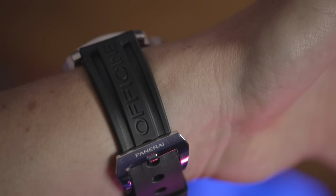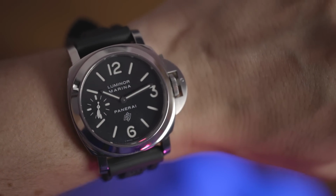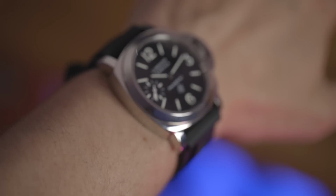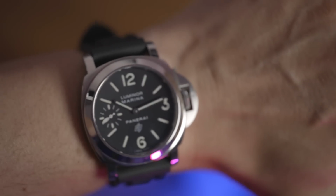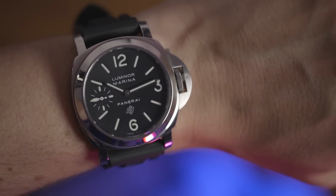Hello. On my 6.5-inch wrist, and you know what? I don't hate it. I really thought I was going to dislike this, saying it's too big, it's a monstrosity, it's a hideous beast. Why do Panerai still do this? And yes, it is a big watch, and it probably doesn't fit me. And I'm alright with that. But for anyone with a 6.5-inch wrist and is desperate to own a Panerai, it doesn't look stupid.